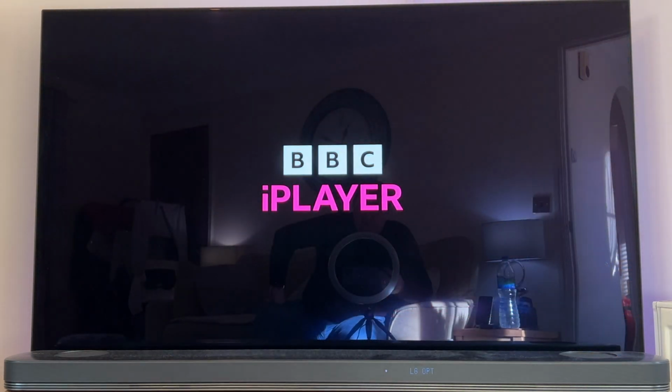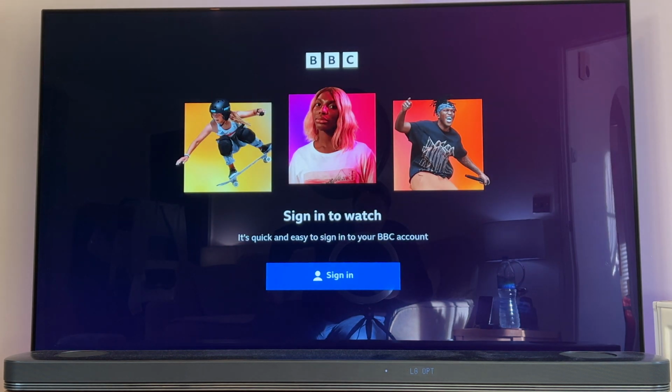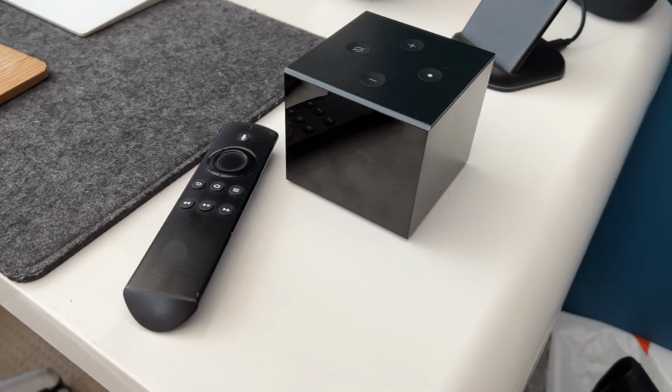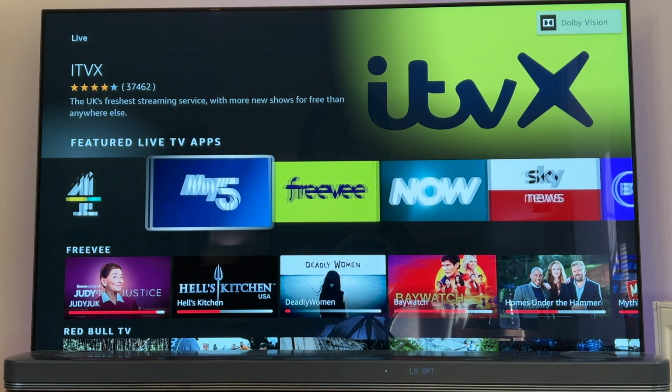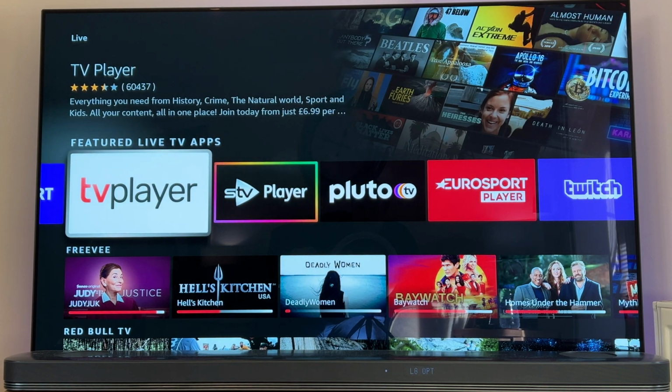So if I go to BBC iPlayer, I've got to sign in to do it. You can see I've not signed in to do any of this stuff, but you get the gist of it. This is what I'm trying to show you. And the reason I don't use this Cube is that it's in my son's room. You've got ITVX, the freebie that comes as an app. But what I was looking at was the TV Player.